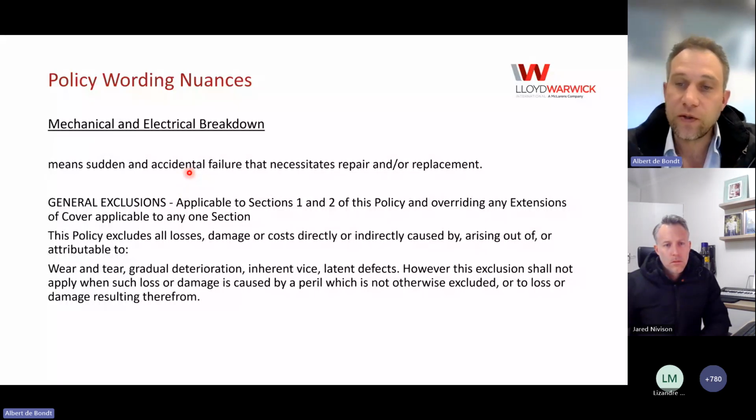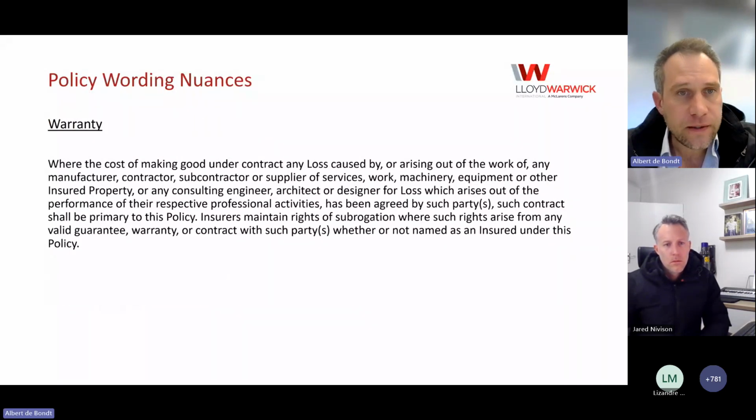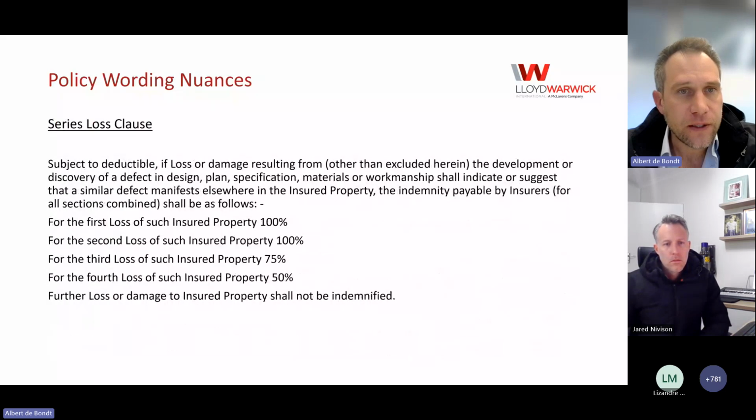And what better way to do that than to bring in industry experts to tell us what the facts are, so that we can sit around the table and debate it. There's warranties. I'm not going to go through that now, but the warranty things effectively are just there to protect the insurer against the insured trying to recover something which he could have or should have recovered from a warranty or a service level agreement policy.